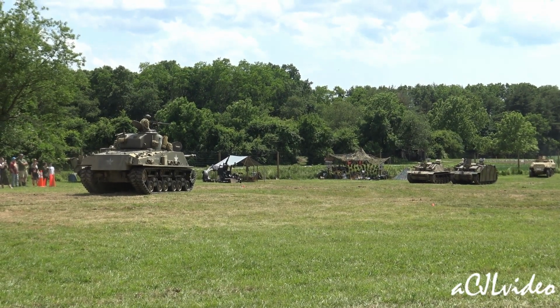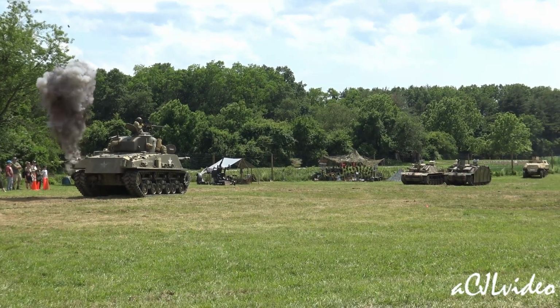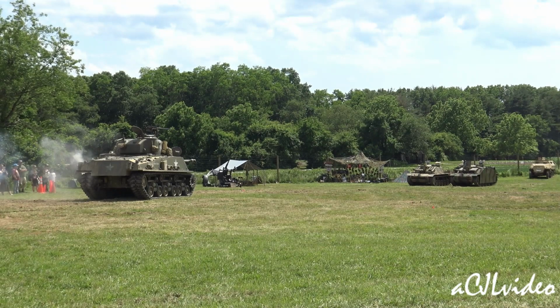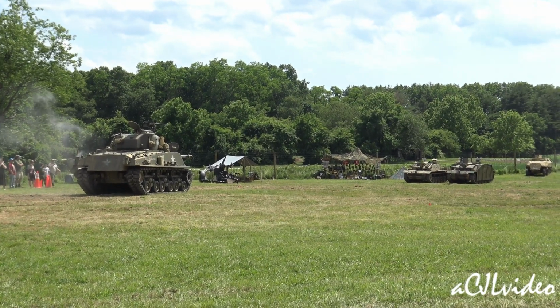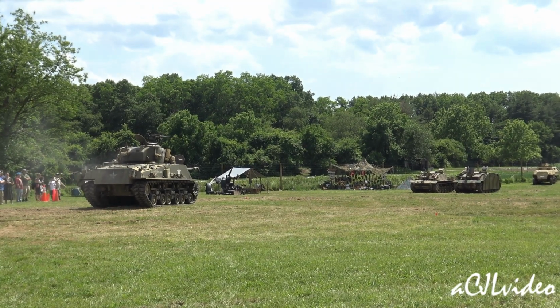Sherman's training its gun on that bunker. Oh, all right, that took a toll, that 37mm gun. Sounds like that vehicle is shut down. Again, that gun is still firing.